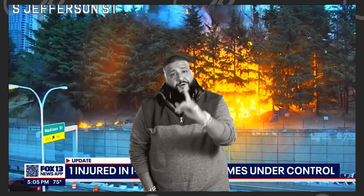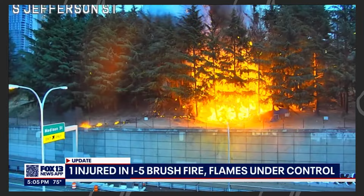Another one. Flames were nearing the road. Take a look. Explosions erupted from an encampment.